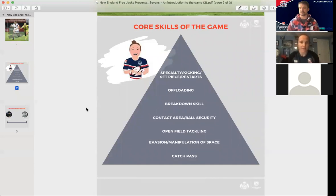Yeah, definitely. Looking at this graphic, we have it built in a pyramid. The way I looked at this was, the bottom few are the most basic, but also the most necessary skills. And as you go up this ladder, they are more specialized skills in the game. So my plan is to talk through them from the bottom up, from catch pass all the way through some of the more specialty skills that you'll see as you get into higher levels of the game and higher level players.